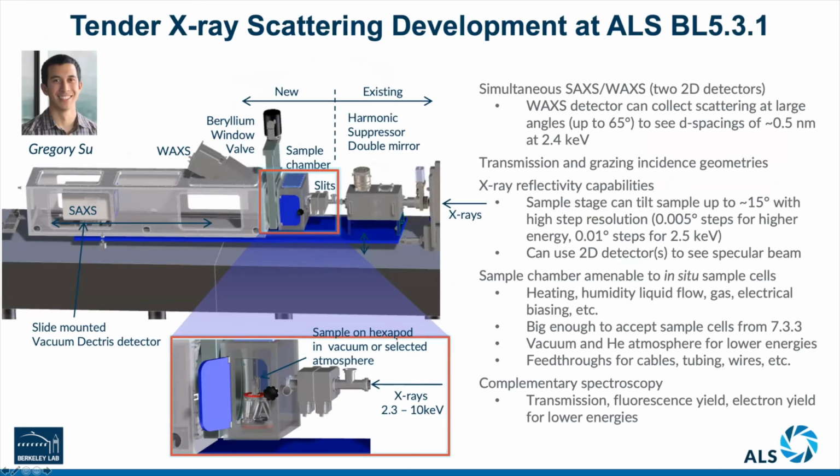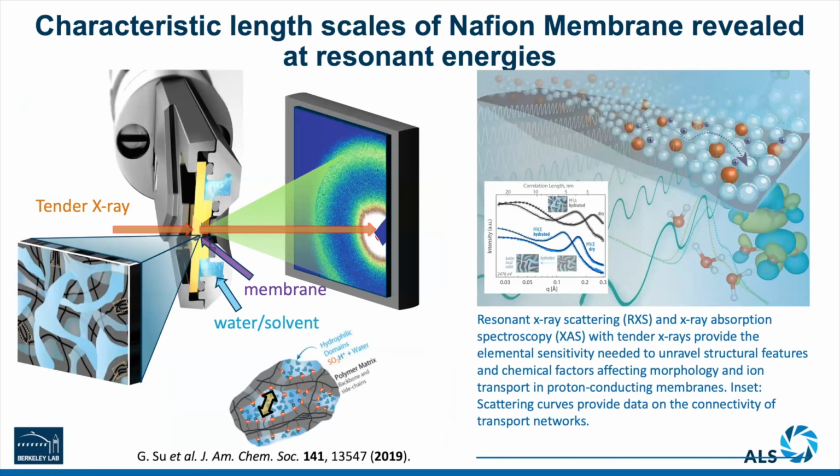Sorry. I want to briefly mention the new development that we're working on: tender X-ray scattering is a new capability that we are trying to build upon, and Gregory Su is leading the scientific development. We already have the equipment, and we're going to leverage the existing setup to build a tender beamline. As an early example of this application, we used tender scattering to study polysulfone membranes for proton conducting work.